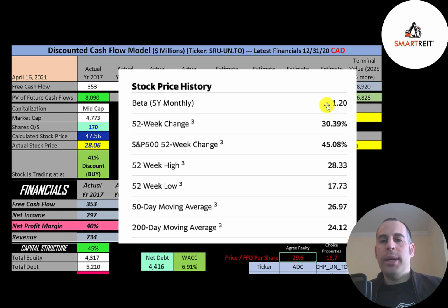They have a beta of 1.2, so the stock moves a little more than the market. The stock has gone up 30% in the past 52 weeks, while the S&P 500 went up 45%. The 52-week low was 18, the high was 28. And the stock is trading above its 50-day and 200-day moving average.